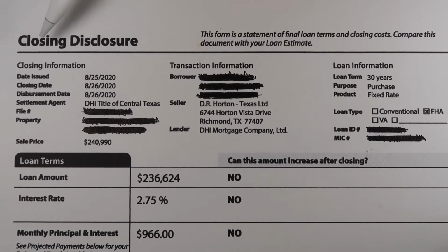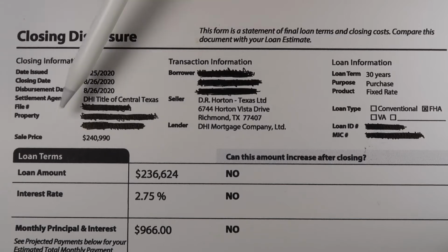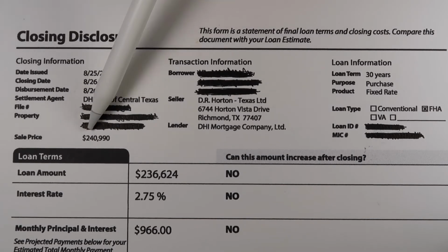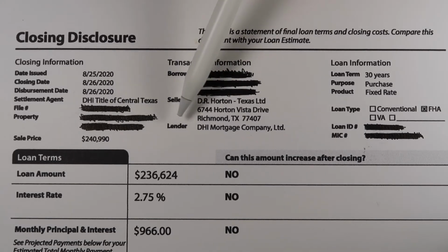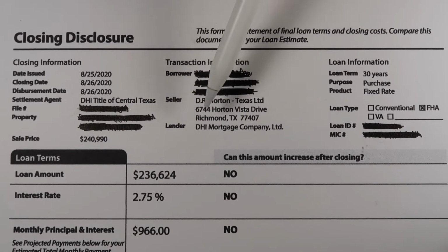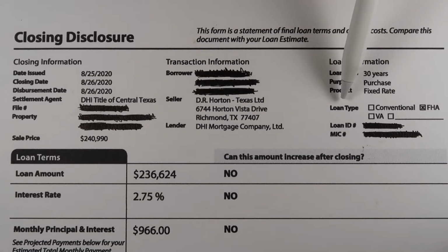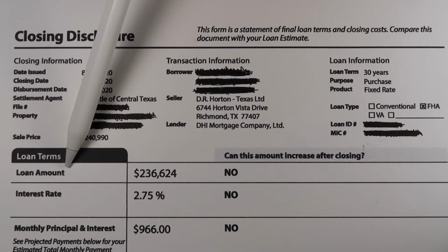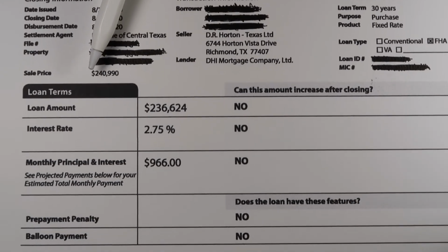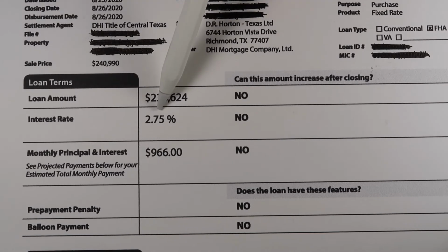Okay, so first thing you're gonna see is I did close on August 26th. Like I said, my final sale price was $240,990, and I did use the DR Horton lender, which is the same one. My loan term is 30 years, and my loan type was an FHA, and my total loan amount was $236,624, and my interest rate was crazy low.